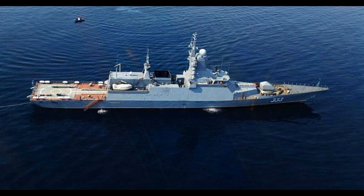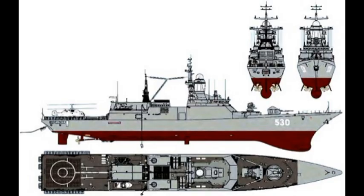12 vertical launch cells for SA-N-21 Growler surface-to-air missiles. This is a hypersonic surface-to-air missile capable of Mach 5.3. It has the ability to cold launch, and this missile system has a range of 64.8 nautical miles and a maximum altitude of 98,000 feet. It too carries an active seeker head. Two 30mm AK-630 close-in weapon systems, one per side amidships.